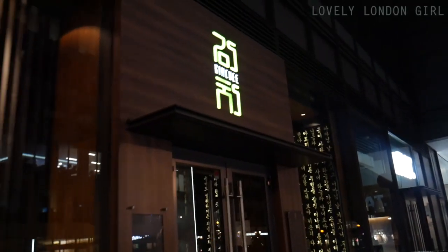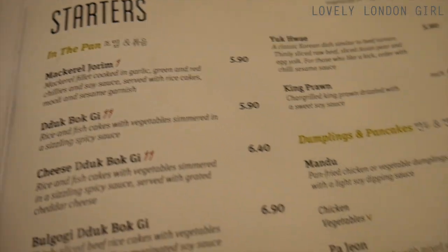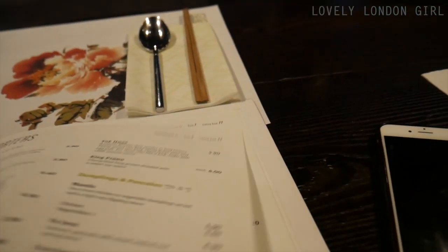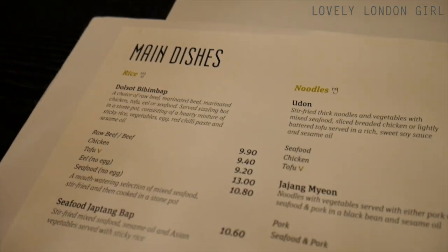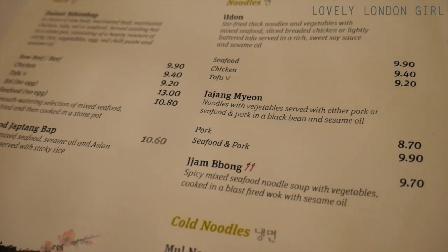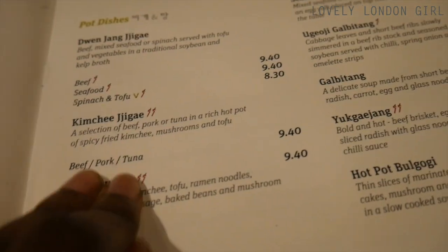What is this? Kimchi! Guys, we are in Kimchi and we are finally seated and I'm having a look at the menu. Oh yeah, guys, I don't know about you, but I'm not a fan of cold noodles. I'm hashtag triggered right now. We've got the bibimbap, udon, japchae bap, jjambbong, mul naengmyeon. I slaughtered that word.